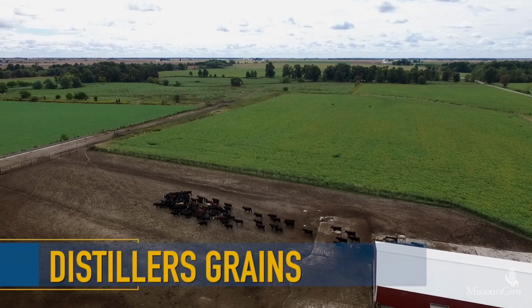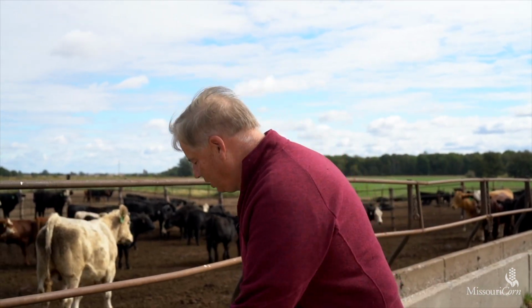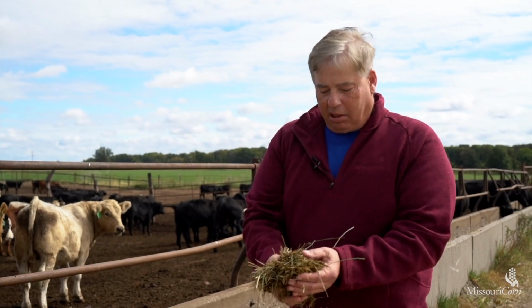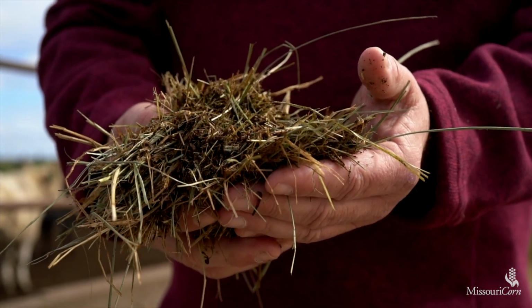We are backgrounding cattle. We're just really trying to grow them, get them ready to put on that muscle mass that'll be made into meat and go into the supermarkets. At this stage, we're feeding the animals a lot of roughage, as you can see. Not a whole lot of corn in here. The corn that you do see is just from the silage that's chopped. A lot of hay, distillers grains, and then the balancer.